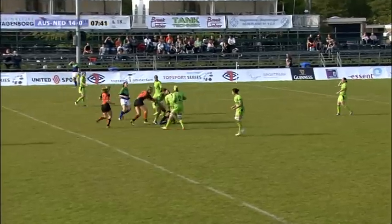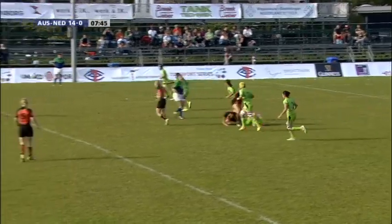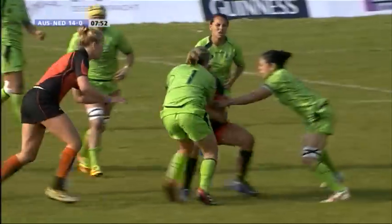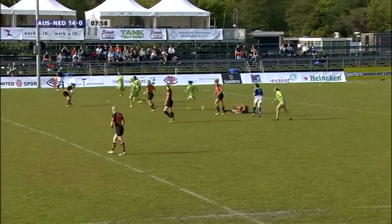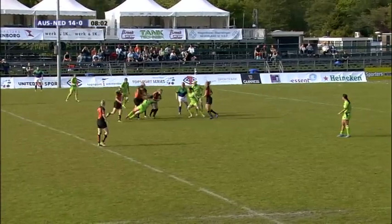Mara Moberg straight through the middle. Very dynamic drive. Kelly has come looking for the gap. Have to be patient here. Keep hold of the ball. Make Australia work for it. Good. Now they've got numbers. No, wrong option. Should have come open. Come to the right. Now we're back this way.